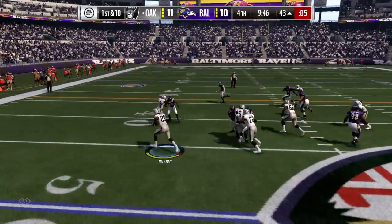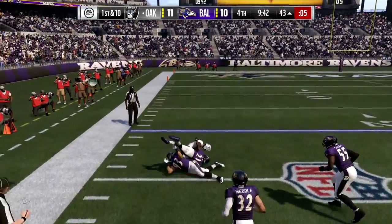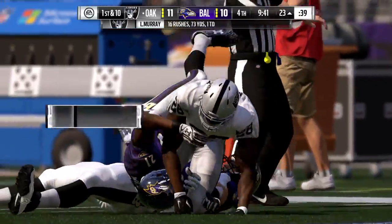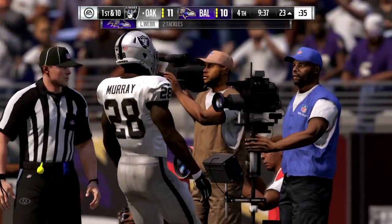Time to ground it out now with Murray. Oh, he's got some breathing room. And he's brought down. 20 yards on the pickup there. Good enough for an Oakland first down.